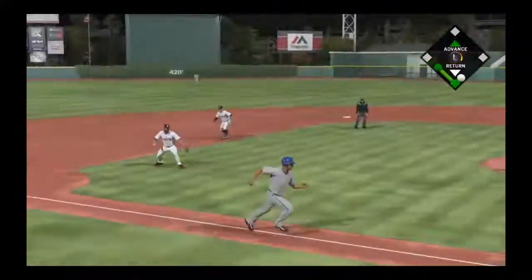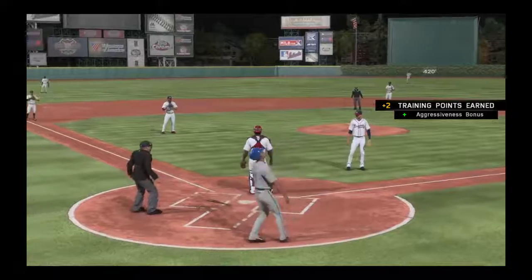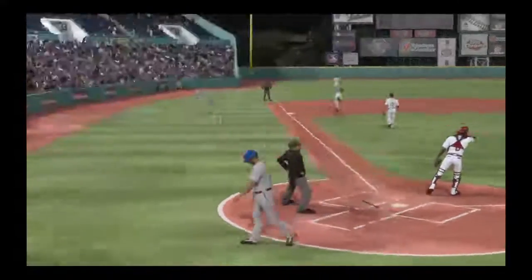Hit hard on the ground to third. A play at the plate. The tag, and they cut down the potential go-ahead run at the plate.